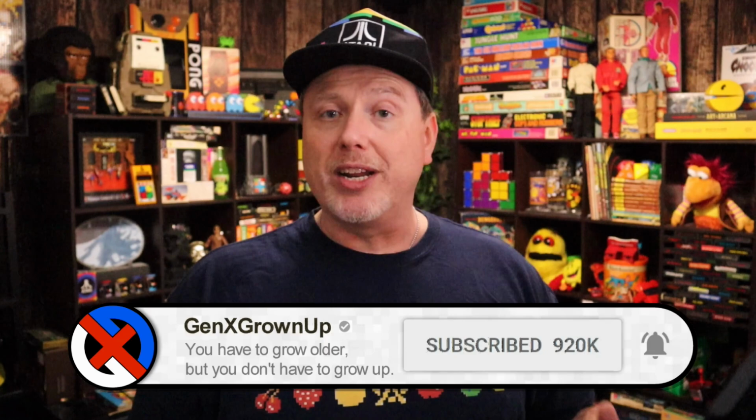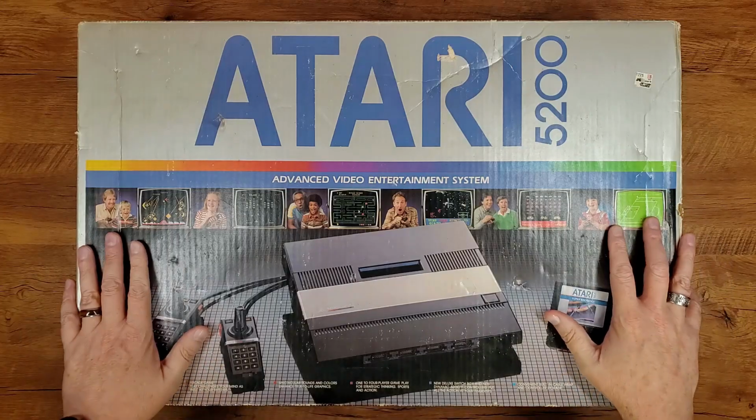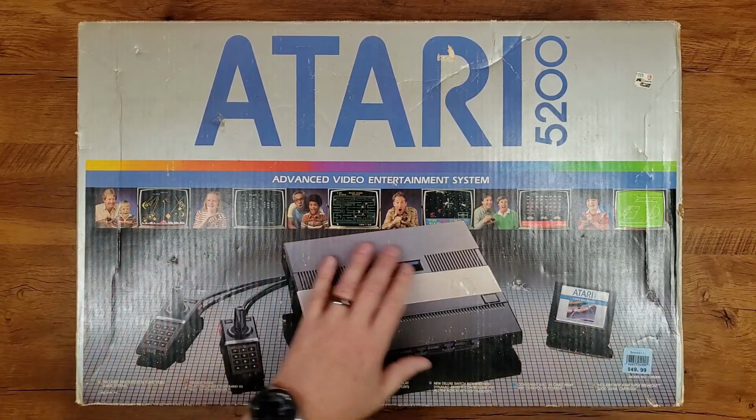So what I want to do is, because I've never owned one, I only played it at a friend's house. I've got one here. We're going to take it to the bench. We're going to open it up as if it's our 5200, brand new. Take a look at everything that's inside of it. Then we're going to plug it in to a TV and we're going to play some Atari 5200 firsthand. You ready? Yeah, me too. Oh, this thing. Oh man, I don't know where to begin.